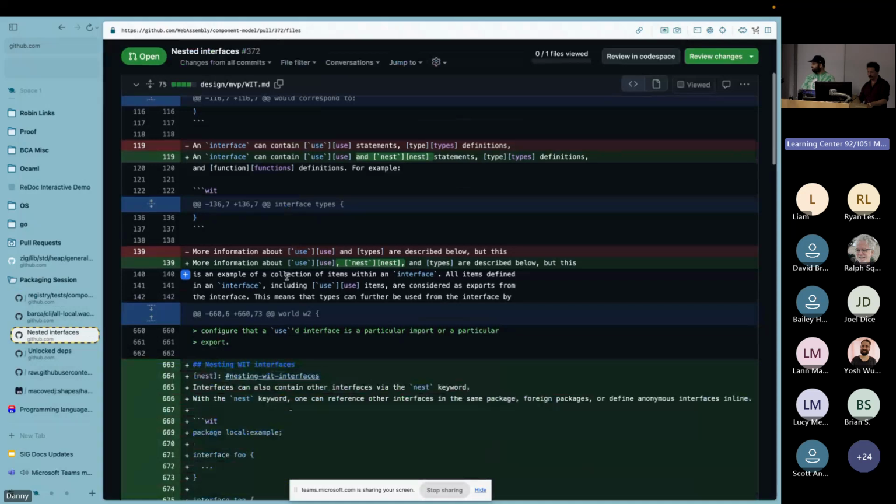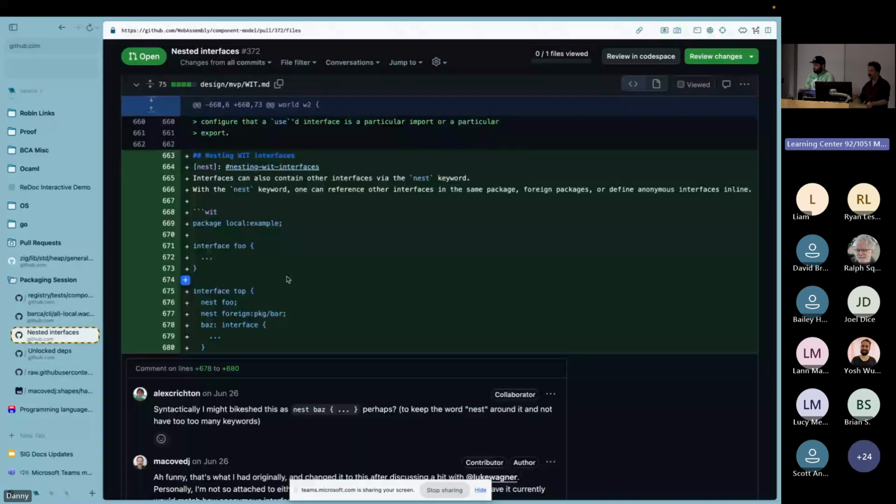And basically, this is in the middle of being implemented. When you have this, then you could have feature parity between WIT and the WAT text format, and be able to produce binaries that can take advantage of unlocked deps, and you would be able to have dependencies so that you can just do cargo component add, and you don't need a WAC step, and instead you would just do SemVer resolution of different implementations.